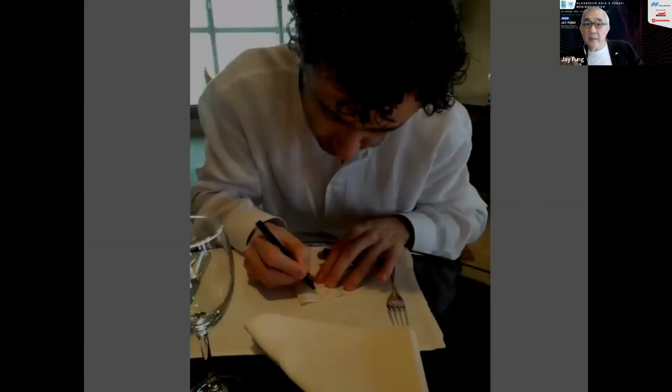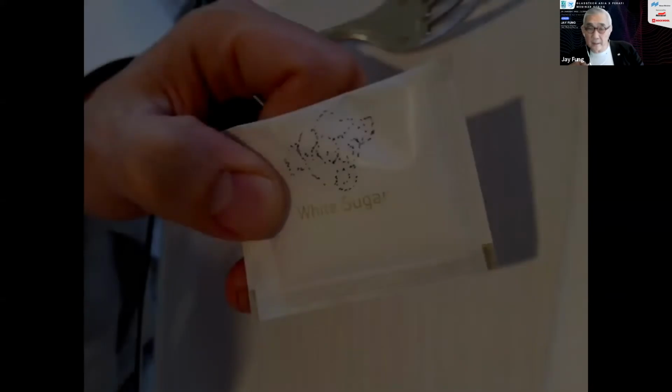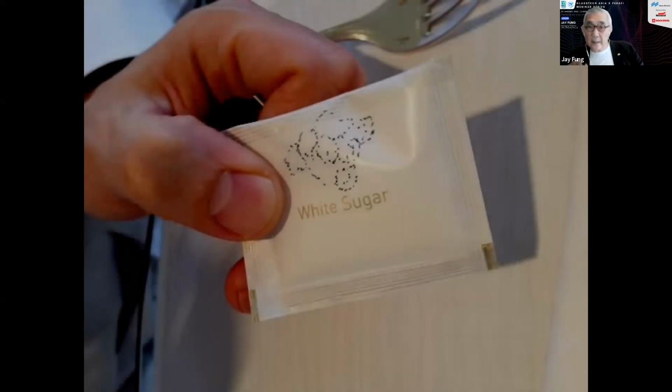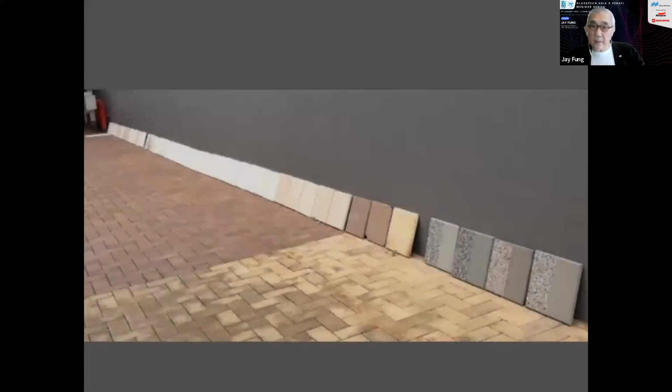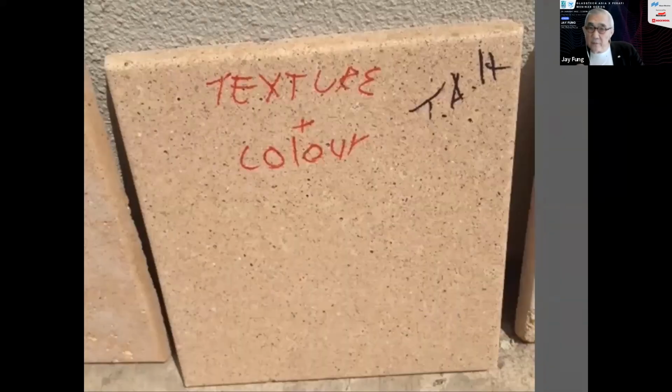So when I explained to him next time over a cup of coffee, he said, "Jay, this is what I want to do." He was sketching his design on this packet of sugar. So I pretended that I understood. And the next time he came, I showed him a lot of samples, some new, some from my factory I've done in the past. From that, I picked about 10 panels. I said, "Thomas, if you combine all these panels, we can probably achieve the effect that he was looking for." So that's the color.